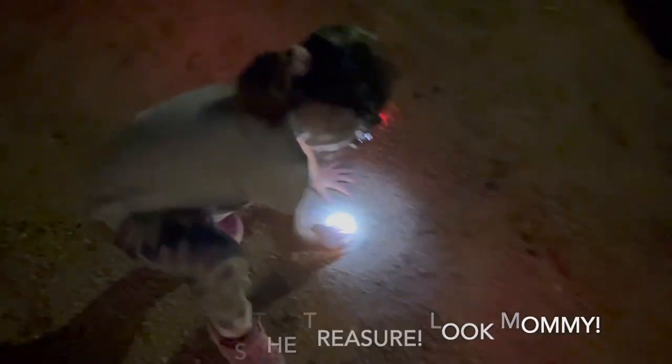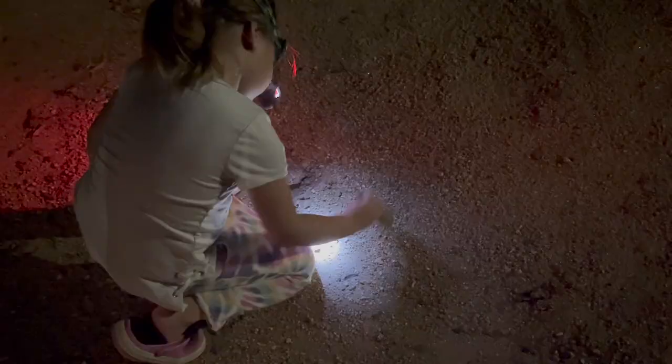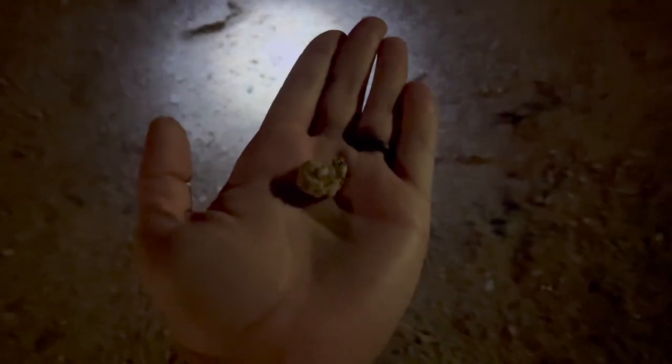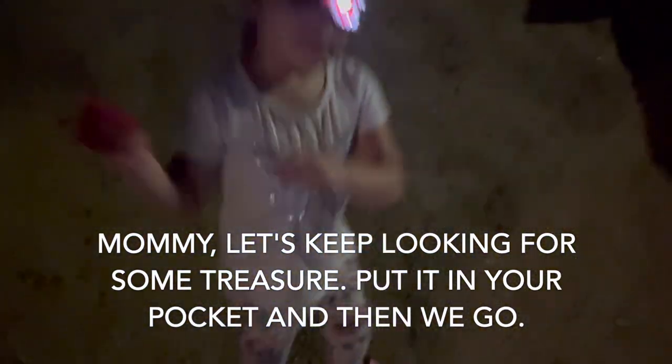Look at that. Did you find a cricket? Treasure. Aubrey, how cool. We found this treasure. I don't think we could have found it at night without your headlamp, huh? Look, it's a tiny rock. Peeking in the pocket. Wow. Come on, you find some more cool treasure. Here, shine your light so I can see it better on the camera. What a pretty cool treasure. We got some selfies. I was looking for them too, but put it back and then we go.